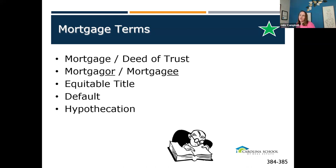In return, the lender, the mortgagee, gives the mortgagor, the borrower, equitable title. Equitable title allows the borrower to live in the property, to possess the property, to treat it as if it was their own.